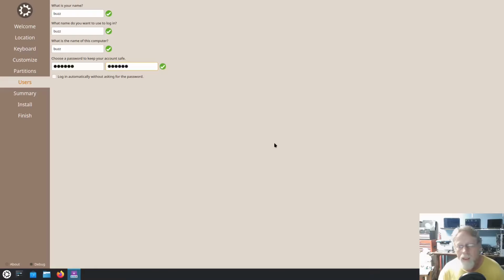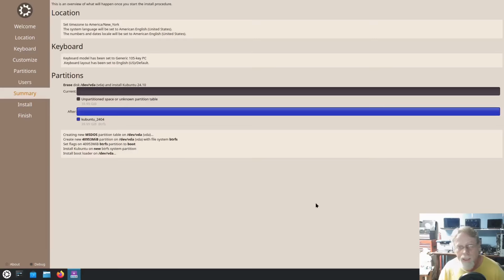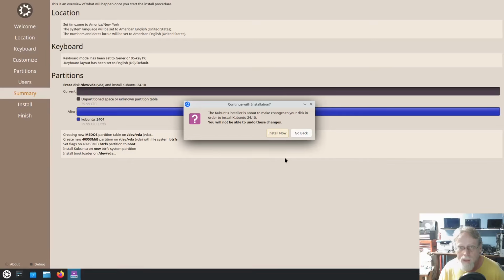And I'm not going to log in automatically because I want to see the options, if there are any. Wayland is supposed to be available by default, so let's see if Wayland is available by default. You know what? I'm going to go ahead and set login automatically so that I can see what the default login session is going to be. And we'll hit next, and then we're going to hit install.